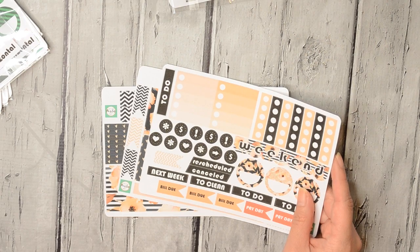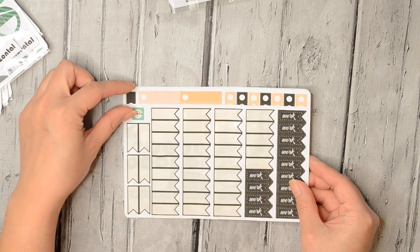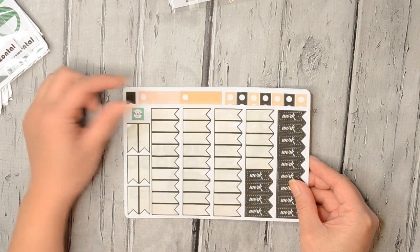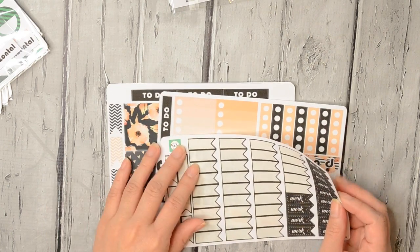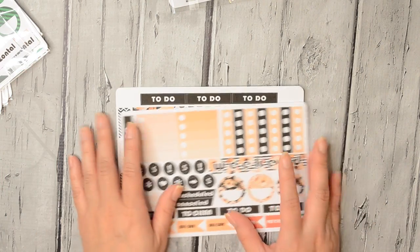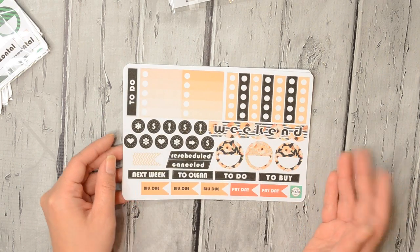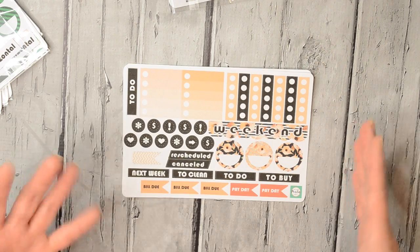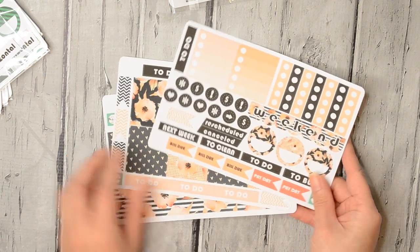Originally, the sheets were this size. So you can see the size difference. You're getting about a half an inch bigger of a sheet. So I was able to add even more stickers to each of these sheets, and I was really happy to do that. I wanted to give you guys as big of a sheet as I possibly could, still fitting within my Silhouette parameters. So again, this is the fall romance kit.